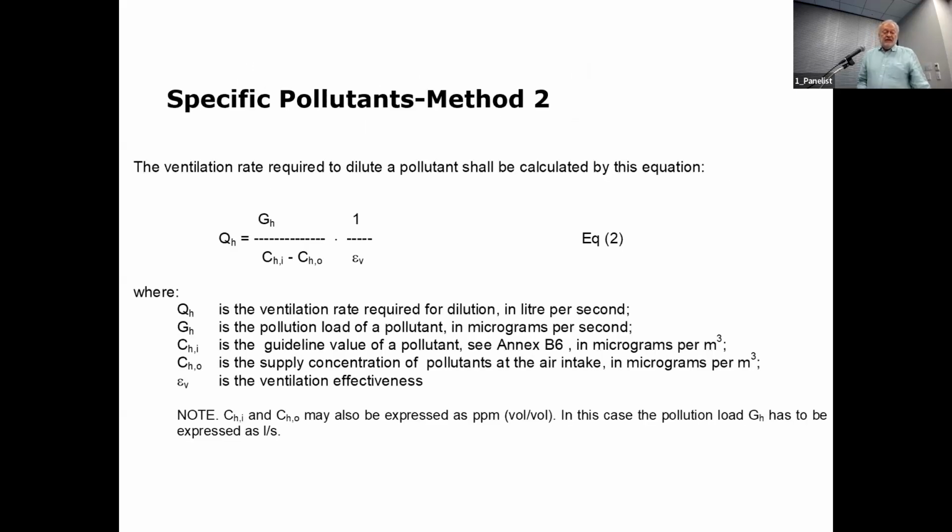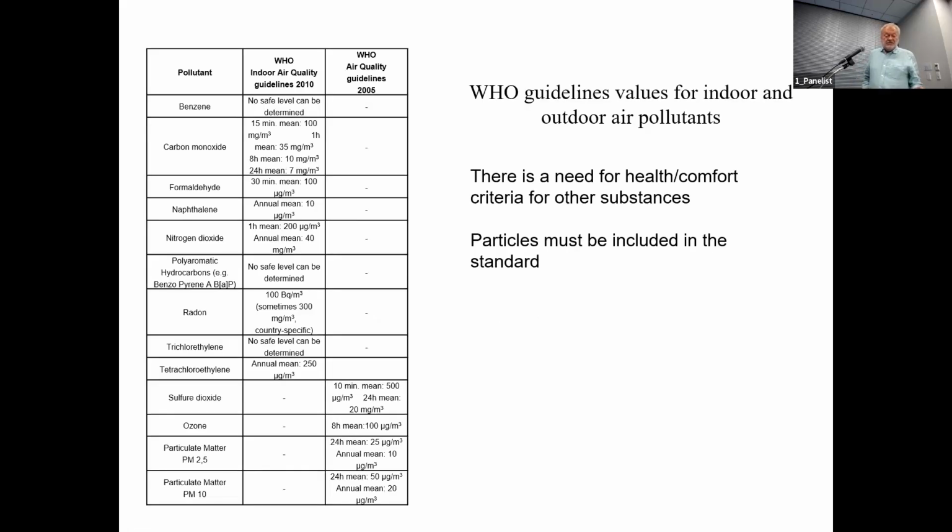Then there's also method 2, where you look at specific pollutant substances, where you need to know emission rates in the building, and you need to know what is a health or comfort limit for given substances. This one is also used where you use CO2 as a tracer, so more looking at the comfort. So CO2 is introduced, you need to know the concentration outside, what is the emission from the people, and then you can use that also to calculate the ventilation rate.